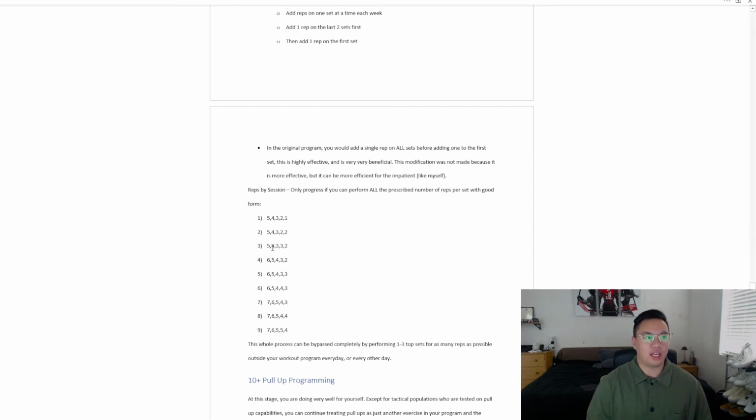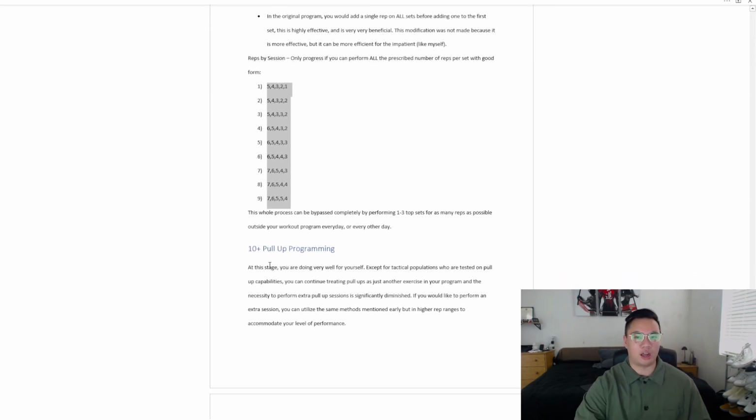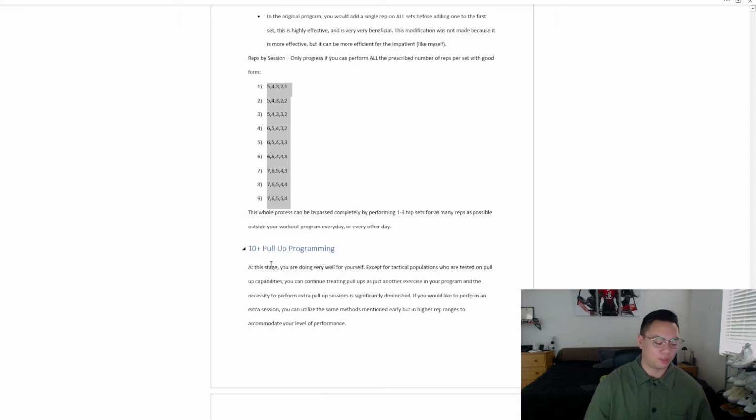I have found that if you're a bit more impatient, like I was, you can go in a way where you add a rep on the last 2 sets. So that's a 2-week process. And on the 3rd week, add 1 rep on the first set. So that's kind of what I have outlined here. I found that worked just as well, quite honestly. I tried it out on myself, and on a couple of friends of mine, and they had very similar results. Whether you did it the way that I just outlined or the way that Pavel had it outlined, works the exact same way.